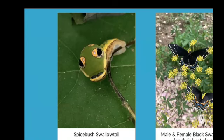So these two don't have to leave her garden ever. They have nectar plants, they have hosting plants, they can freely reproduce, and she can have a self-sustaining population of that species just in her own yard without ever having to leave. Next slide.